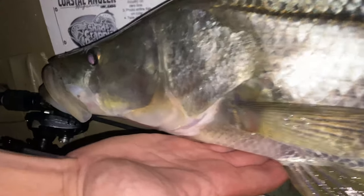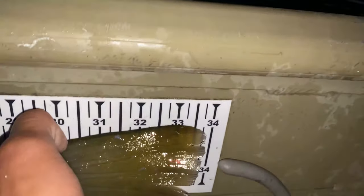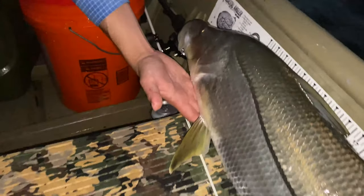Look at this freaking monster on the measure. She's 34, every bit of 34. Badass, bro. Over slot, monster. Dude, I'm sorry, but I have just got to get a picture with this. All right, bro. When you seen it here, you knew who caught this thing.